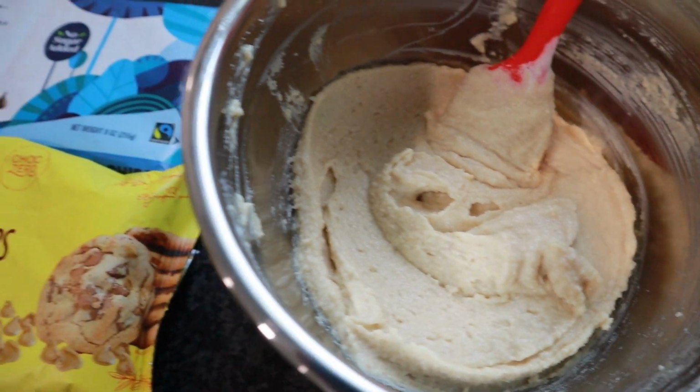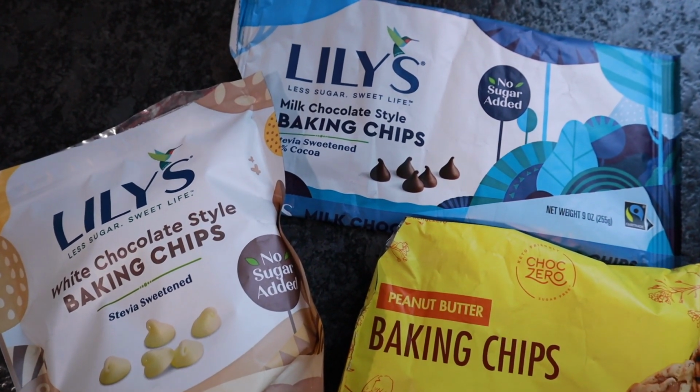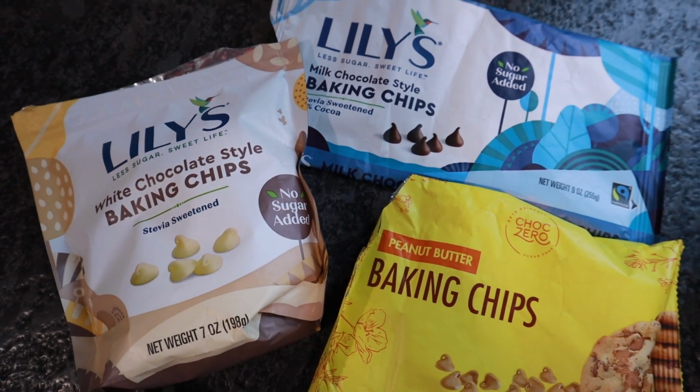Add in some sugar-free chips. Chocolate chips, dark chocolate, milk chocolate, white chocolate, peanut butter chips. Endless possibilities. You can do a combo of different ones.